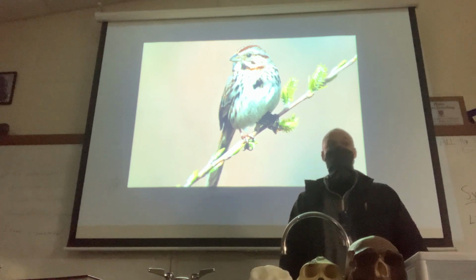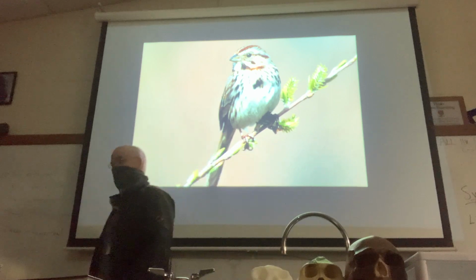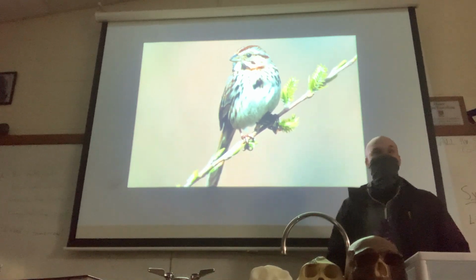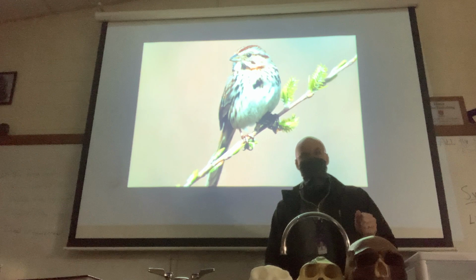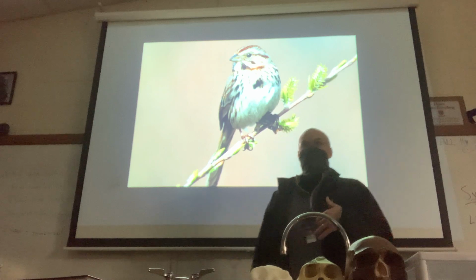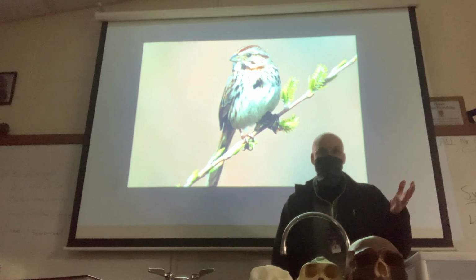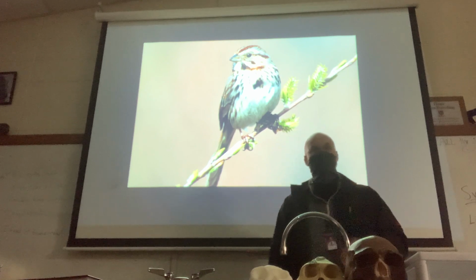This is the song sparrow. The song sparrow. 2 words, song and sparrow. Most of your sparrows are just smaller, kind of brownish with white birds. So you have to look kind of closely at some small markings. And this one, I think, is a pretty straightforward one. Is there a marking that stands out to you? I know this might be the first sparrow you've ever looked at and been like, oh, that's a sparrow. But is there a marking that stands out?